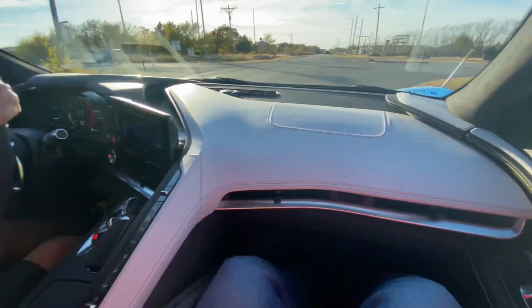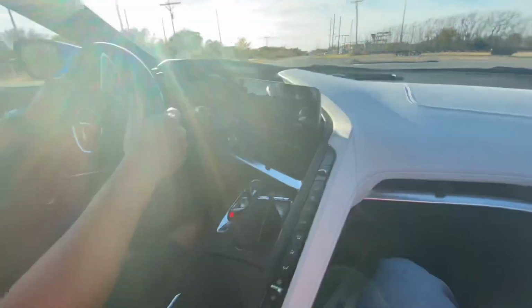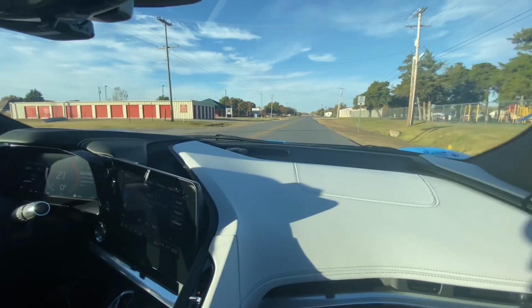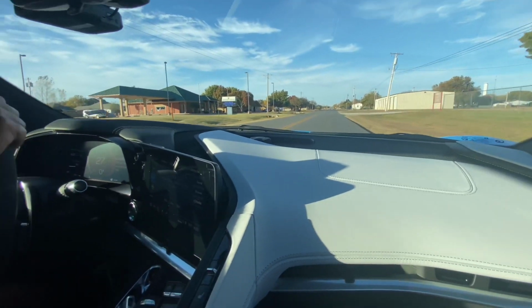I am very pleased with it. It's definitely always has been my dream car. Although I came from Ford.